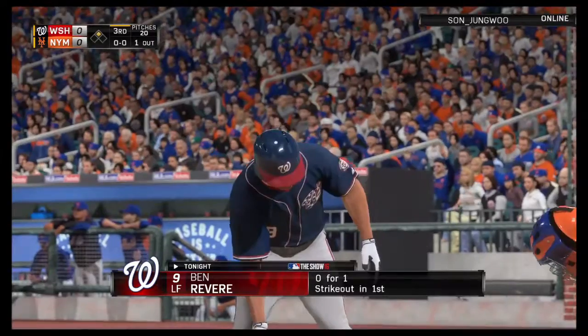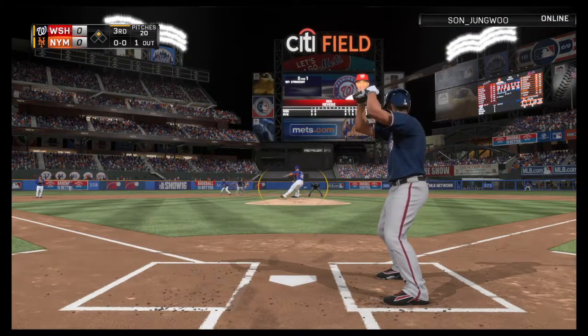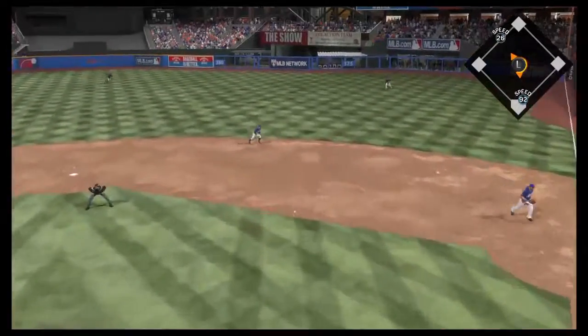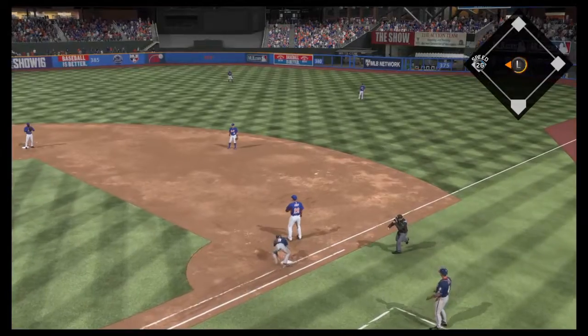Ben Revere will dig in for a second time. A strikeout victim opening up the ball game. He set him down on a nasty changeup too, so we'll see if they go that route again if they get him to a two-strike count. On to first, and there were two down.